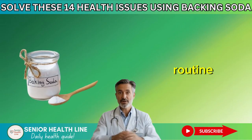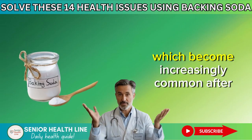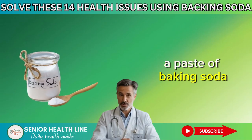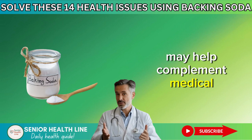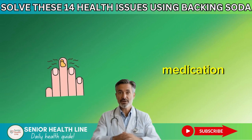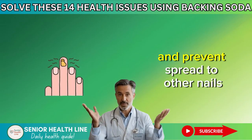For those struggling with persistent fungal nail infections, which become increasingly common after 60, a paste of baking soda applied directly to affected nails and surrounding tissue may help complement medical treatments. While nail fungus typically requires prescription medication for complete resolution, this simple addition may speed progress and prevent spread to other nails.